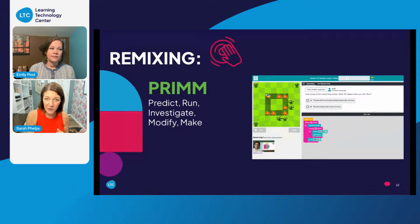So that evaluate, that's way higher on Bloom's. When we talk about synthesizing, right? Taking my thinking and putting it with somebody else's thinking, that's higher on Bloom's. Remixing actually can be harder for students because they are so used to their own process, right? The way that they do things.